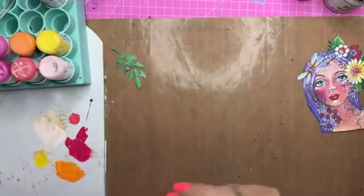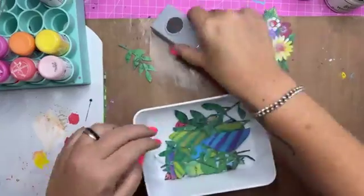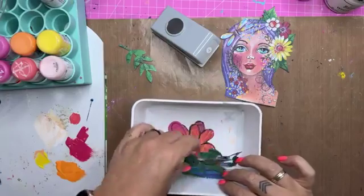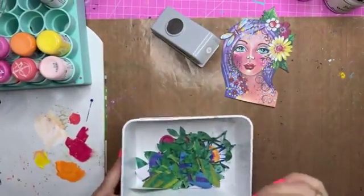Splendid. Right, so I'm going to use her as my focal point. And then in my little basket of tricks here, I've got some leaves. So what I'm thinking I'd like to do is a bit of a wreath around my page using leaves and flowers and bits and pieces.